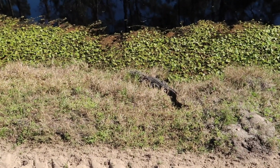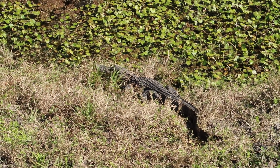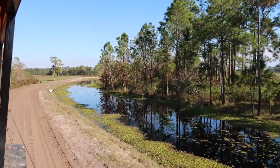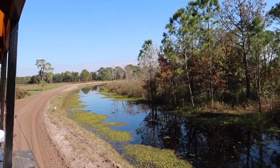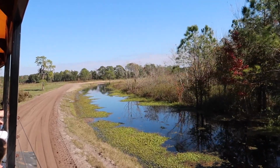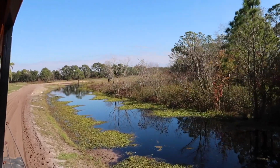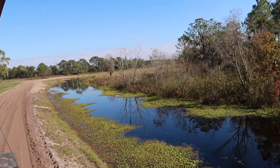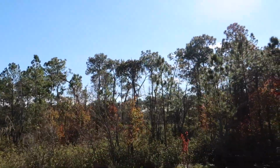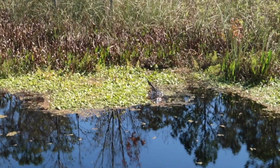Seeing gators in the wild is always fun and cool. If you go out to the Everglades, you're going to see tons of them everywhere. Oh, look at the wood storks flying away. They're so large. He's fairly unbothered by us. He just keeps going a few feet ahead of the truck. There's another bird. Maybe an anhinga? It might be an anhinga. It's right there.